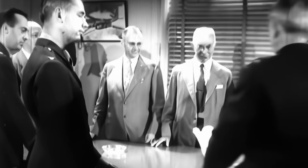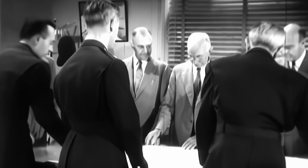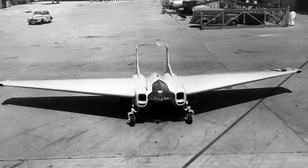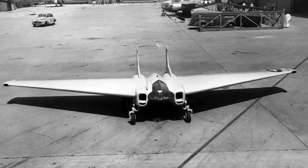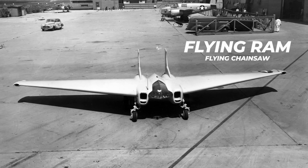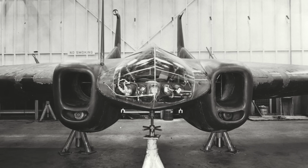But it was that powerful belief that air warfare was changing that prompted a number of governments to pursue unique and original air combat ideas that, in hindsight, seemed downright crazy. One such program was Northrop's XP-79, better known as the Flying Ram or the Flying Chainsaw. They wanted to design something that had never been seen before.